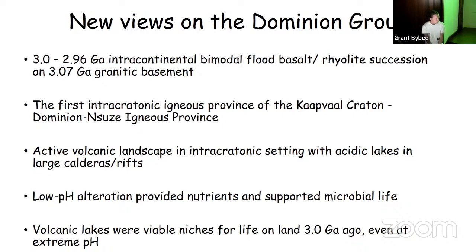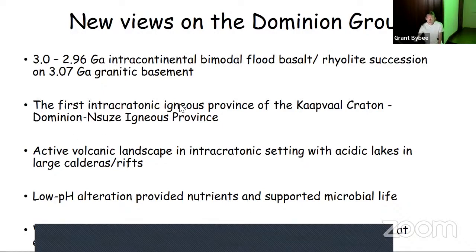We believe that the Dominion group, together with the Nzusa group, represents the first large igneous province and was followed later on by these other large igneous provinces, such as the Ventersdorp LIP, the Bushveld LIP, the Karoo LIP. So here we think we are observing the first of these large igneous provinces.